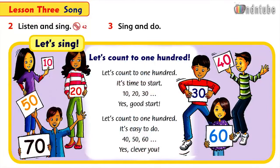Listening 42. Listen and sing. Let's count to 100. 100. It's time to start. 10, 20, 30. Yes, good start. Let's count to 100. It's easy to do. 40, 50, 60. Yes, clever you.